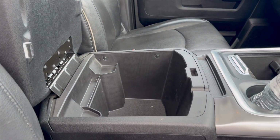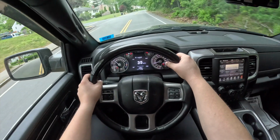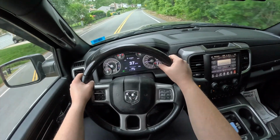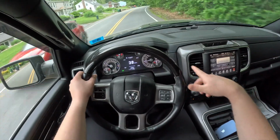So there's plenty of storage up front here. We have this giant center console, which you could probably fit a couple laptops in here. It's just crazy how big it is. But with these Ram trucks, what else are you going to do with this space?